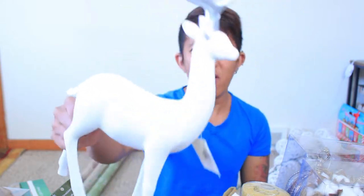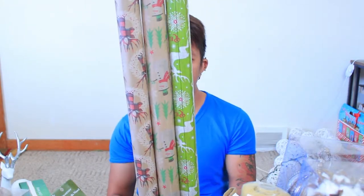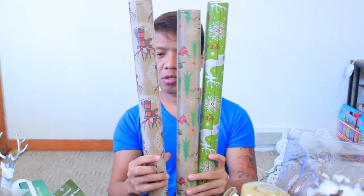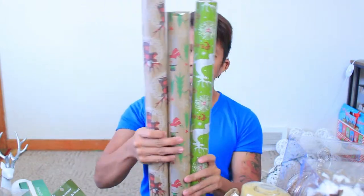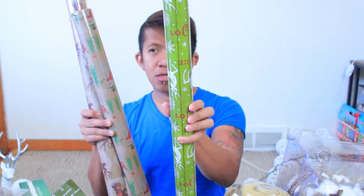White reindeer, Rudolph the white reindeer. Rustic gift wrapper. These are originally $5.99 each, so less 60%. So it's like $1.99. I'm not sure. Yeah. So I got one with a plaid deer, a rustic looking snowman, and then this one.